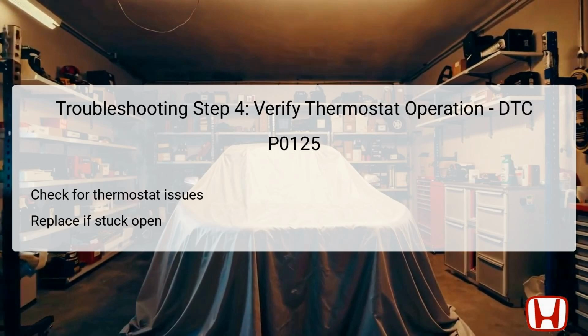The fourth step is to determine whether the thermostat is functioning correctly. A stuck-open thermostat can provide misleading temperature readings to the ECT sensor, which can trigger DTC P0125. You can check the thermostat operation by observing the engine temperature during idle and monitoring for any unusually low coolant temperatures. If the coolant does not reach optimal operational temperature in a reasonable time, it's likely the thermostat has failed. If faulty operation is confirmed, it must be replaced promptly to ensure the engine heats properly and the ECT sensor provides accurate readings. This step is critical because an ineffective thermostat can affect overall engine performance and lead to additional error codes if not resolved.